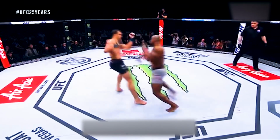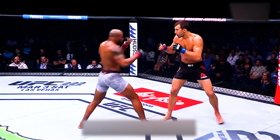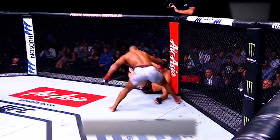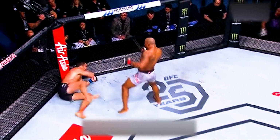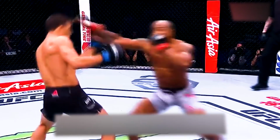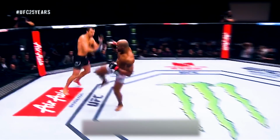What Luke Rockhold did well in the beginning was he was landing low kicks. He was threatening with jabs and crosses, and he was circling away from the danger, which was great. And Yoel's knockout punch came after a double jab combo. So he double jabbed Luke, and then he came over the top with the overhand right, and then he followed that up with the uppercut on the floor, because Luke was floored by the overhand first. So that was very good, and he tried that exact same combo in the beginning of the fight, but it didn't land because Luke was retreating backwards.